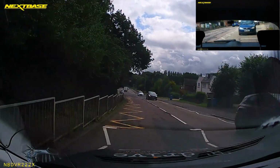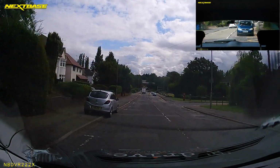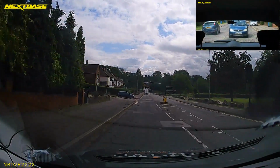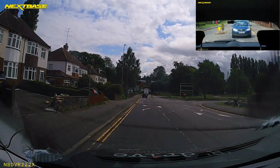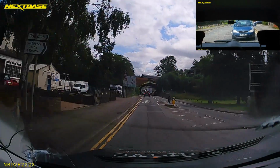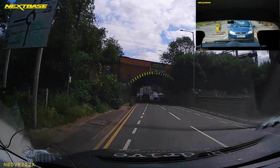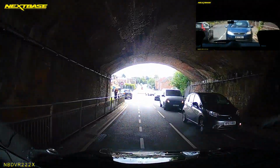So heading down here, we're now on approach to the double mini roundabout. Now, she's been instructed to follow signs towards the town centre. So we have a change of direction now, but she deals with this really well, great positioning. So yeah, if you have a look here, this is exactly how you would position yourselves to go up towards the town centre.